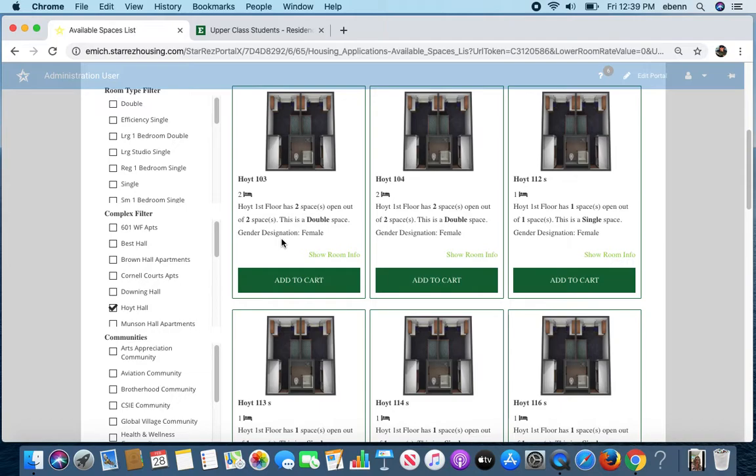Obviously, if my tester is a male, it would see male. You will also see some spaces that are set as dynamic gender, which means we haven't set the gender on the back side, but whoever signs up for it first will designate it, and then it becomes a designated gender space on the back side.